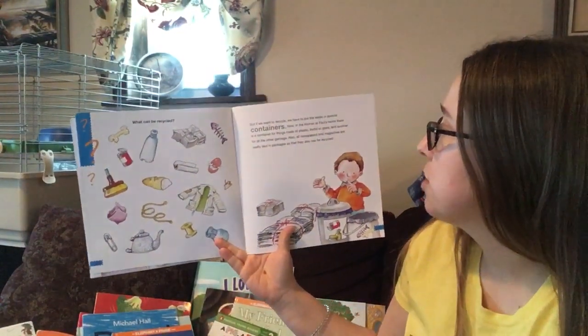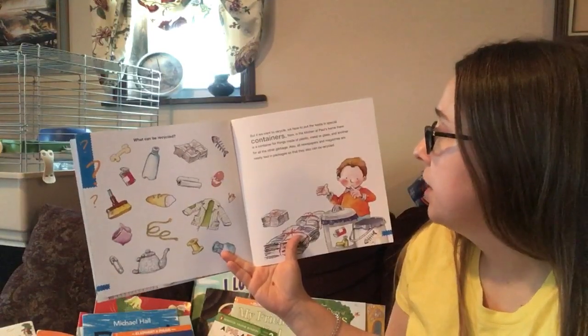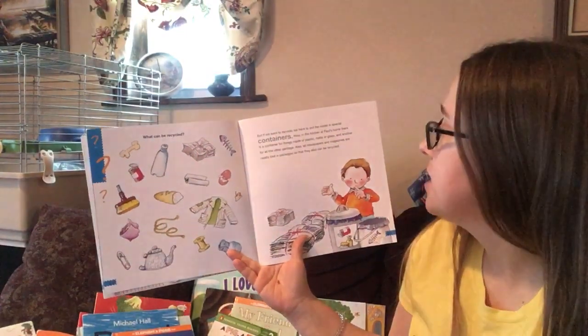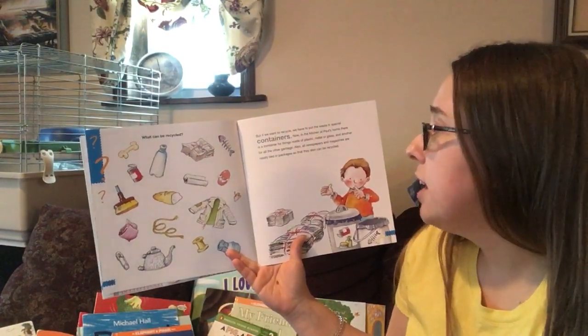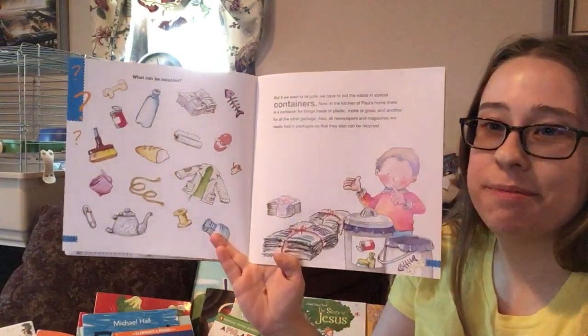But if we want to recycle, we have to put our waste in special containers. Now in the kitchen at Paul's home, there is a container for things made of plastic, metal, or glass, and another for all the other garbage. Also, all newspapers and magazines are neatly tied into packages so that they can be recycled.